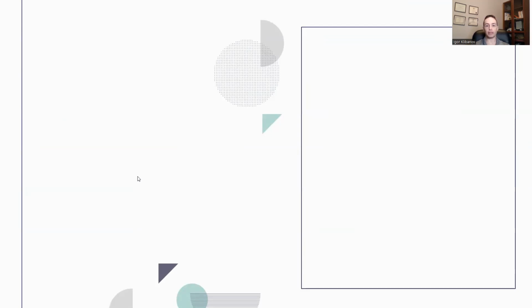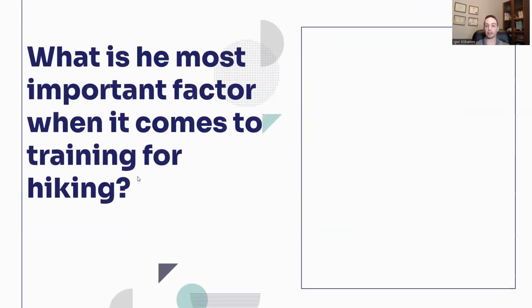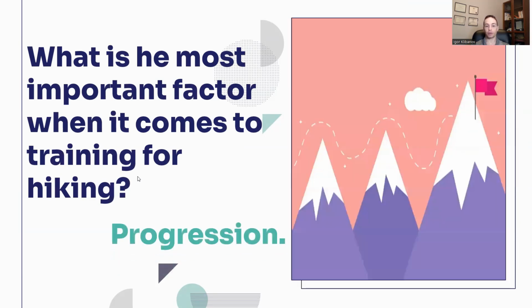And so what is the most important factor when it comes to training for hiking? The single most important factor is progression. You can't stay at the same workout forever and ever. You can't stay at the same speed or duration, etc. You have to progress. And there are different ways to progress.